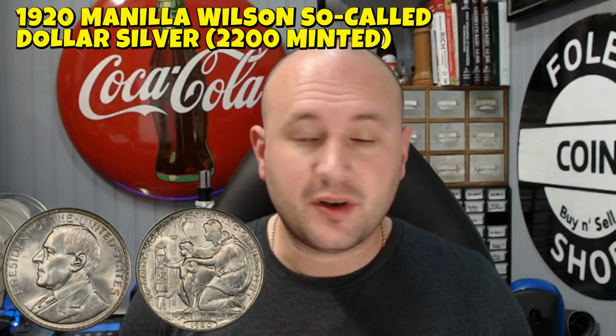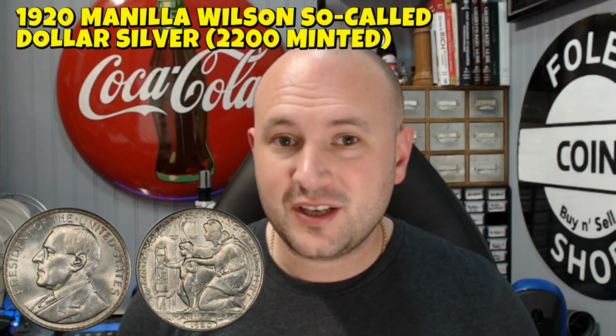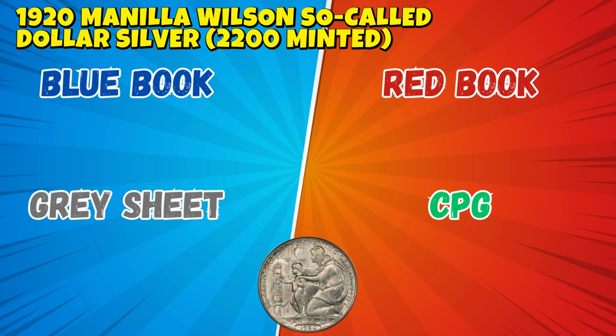Now we're going to take a more obscure US coin, but one that's still in all of these resources. This one's technically not a coin, but a medal, and it was made to commemorate the opening of the Manila Mint, which was the only US branch mint not to be in the continental US. There are just enough sales of the silver variety of this medal to give us an idea of the market.